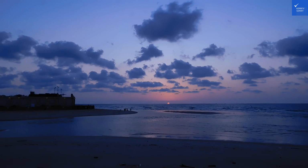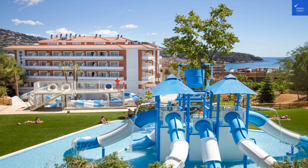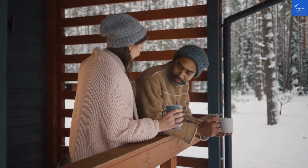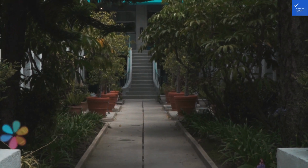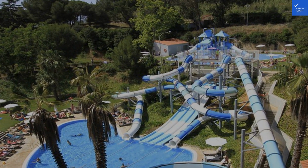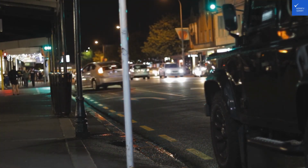First, let's talk rooms. The hotel boasts 326 rooms, which are clean and cozy. Think of them as your vacation cocoon. However, a few guests reported that the bathroom could use a bit of sprucing up. One review said, "The shower pressure was as weak as my willpower at the buffet." On the flip side, others praised the daily cleaning service, making it feel like a five-star stay.